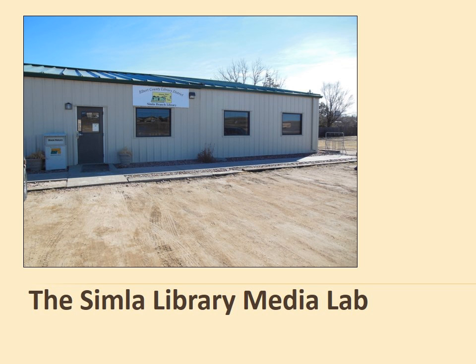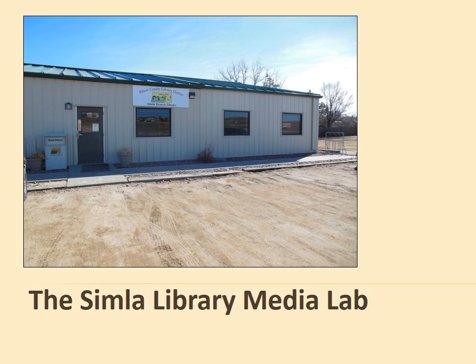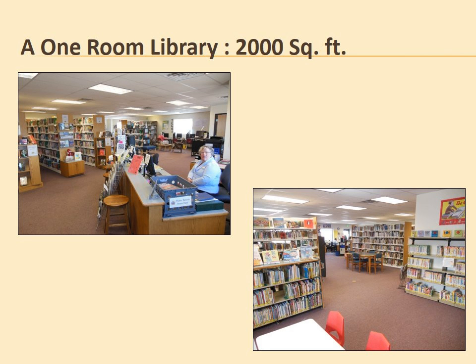This is my library. Obviously, it wasn't designed by a professional architect, but we're very thankful for what we have here. It's 2,000 square feet, and it's a one-room library. So, our users are forced to kind of coexist in one space. These two pictures on this slide are from one corner to the other, and our media lab space therefore must be mobile. We have to be able to move it to different spaces.